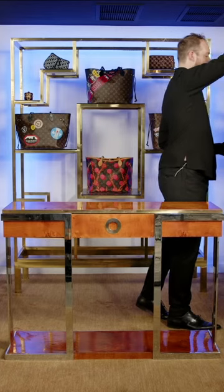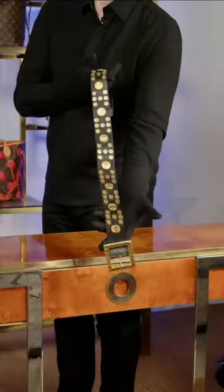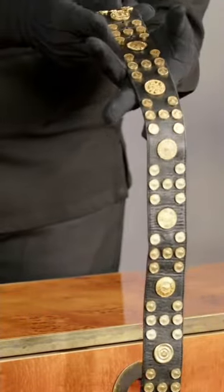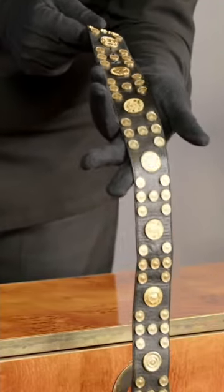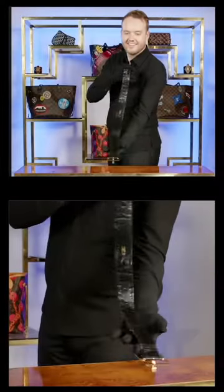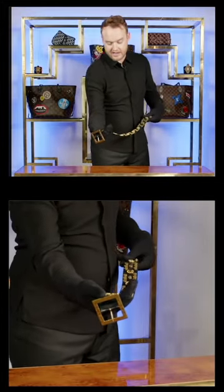Okay. We are now on to this piece. Wow, wow, wow. I mean, coins galore. If it was real currency, you could just wear this and forget your wallet at home. Just take one off when needed. This is an incredible piece. I mean, we could sit here and count how many are in there.